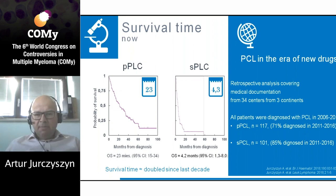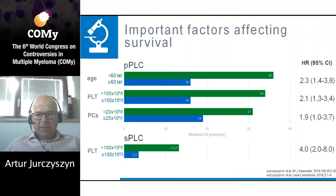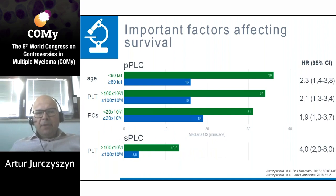And also it's better in secondary plasma cell leukemia. We proved that it's 4.2 months. The paper regarding secondary plasma cell leukemia was published 2 years ago, also in Leukemia and Lymphoma. We published 101 patients, more than 80% diagnosed between 2011 and 2016. On these papers, we have important factors affecting survival.